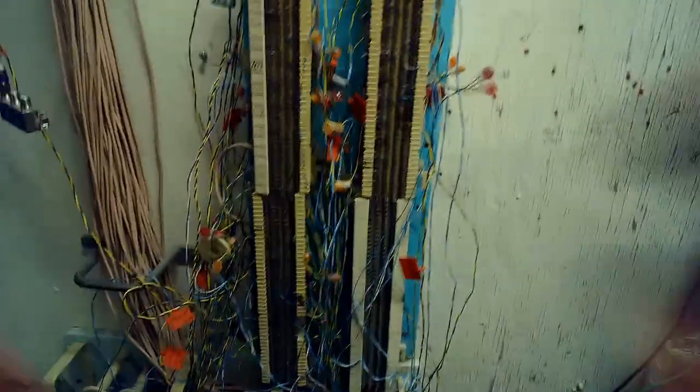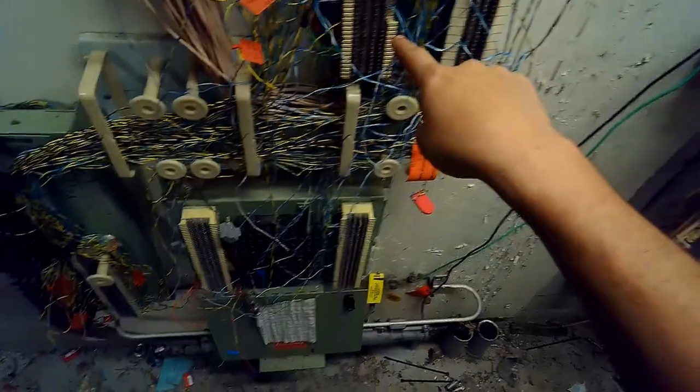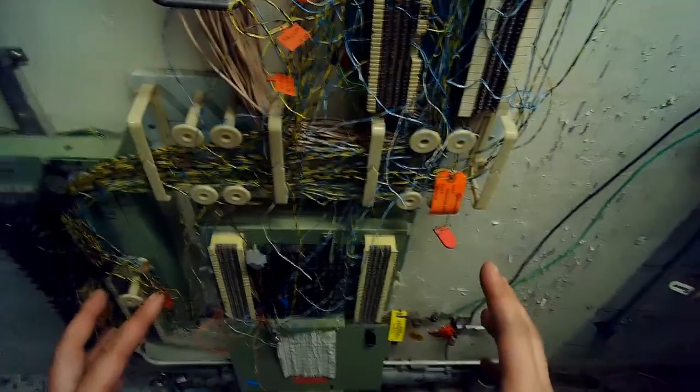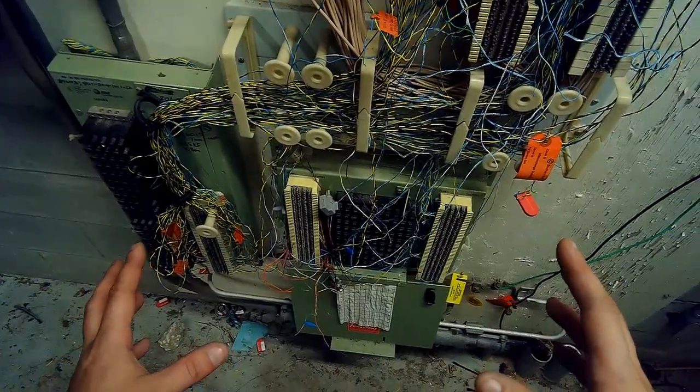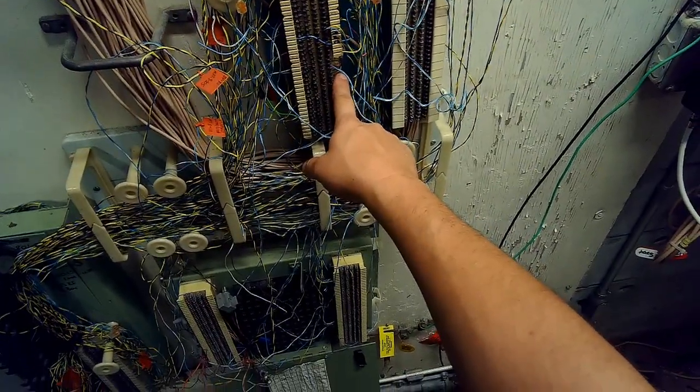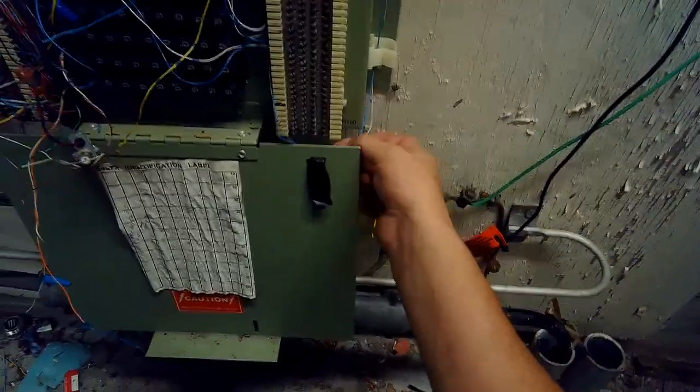Anyway, these 66 blocks here, they go up into the rooms here. Okay? This is pretty much the same exact setup as in the other electrical room. I also made a video on here of me hooking up this woman right here for 323, who can be unhooked now because she doesn't need it. And she is hooked here. She is the only one hooked here.